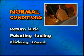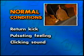In an anti-lock stop, however, there will be a slight return kick in the pedal, followed by a pulsating feeling. A clicking sound may also be heard. All of these conditions should be considered normal.